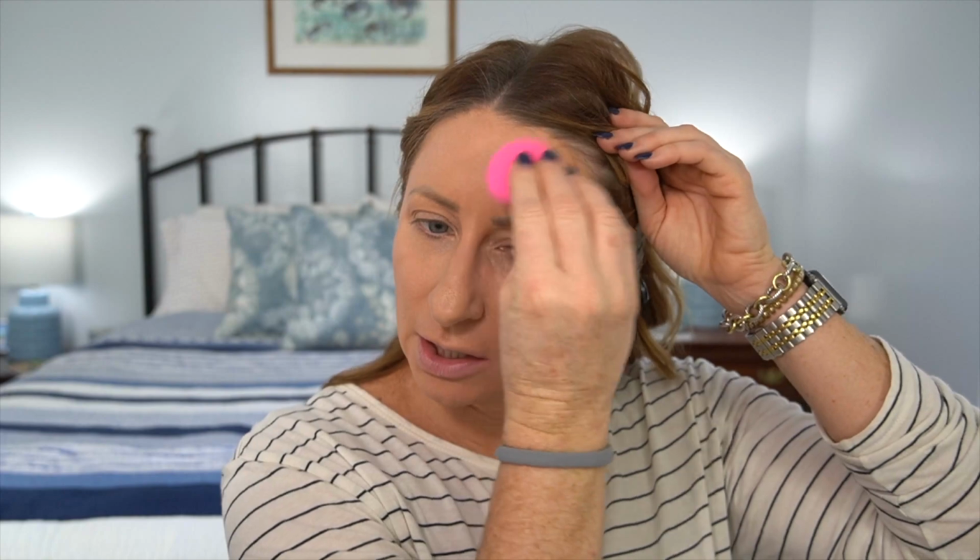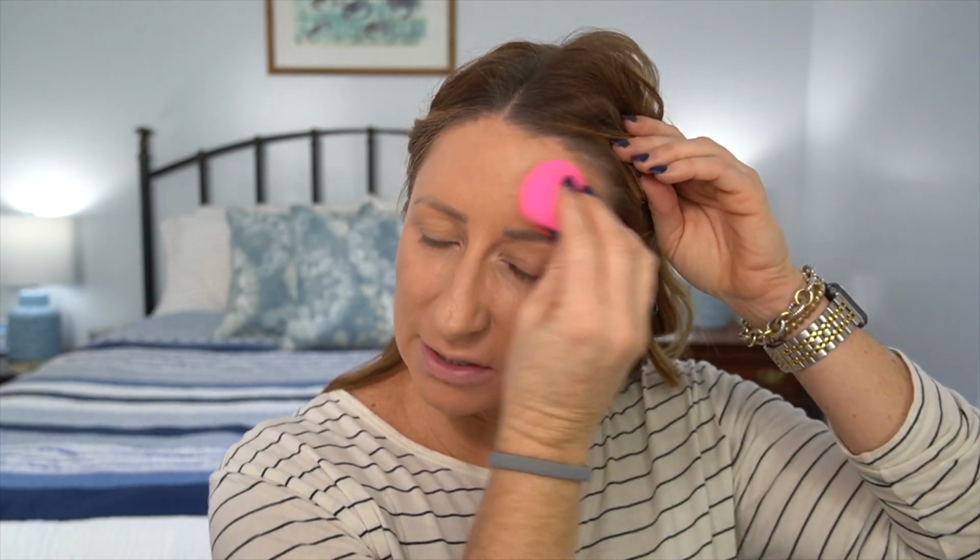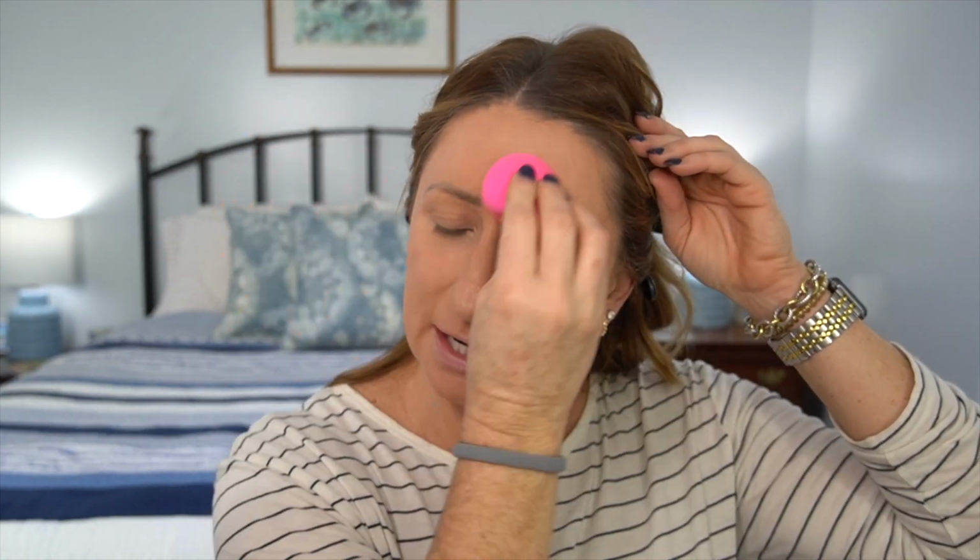I can still see that, so it's definitely medium buildable. I might build that up just a slight bit right there. I think I'm gonna build that up. I took half of a pump, or a dot of a pump, not even. I'm gonna try and build that up right there because that's kind of my trouble area that breaks down first.